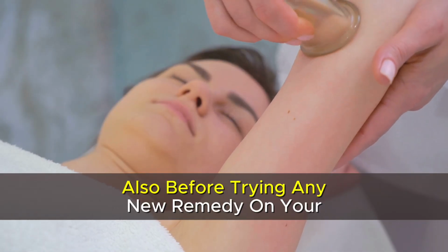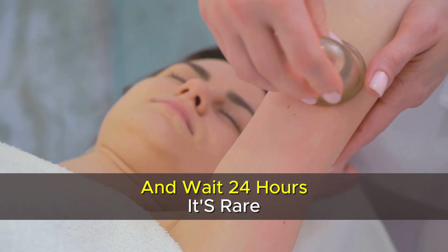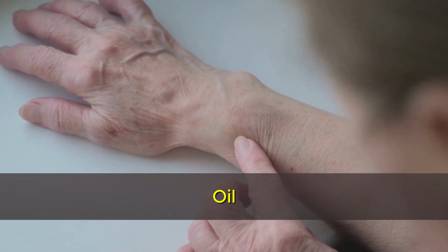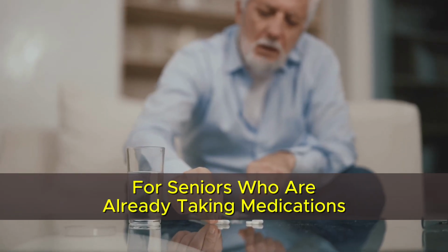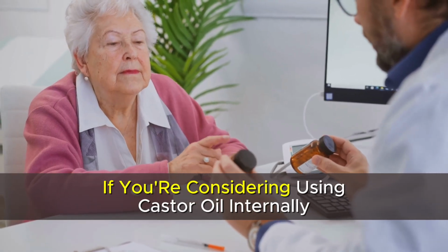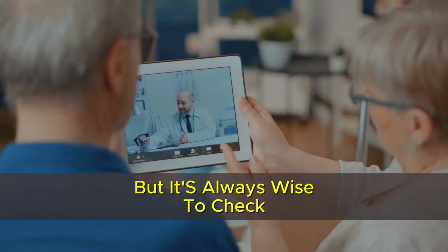Also, before trying any new remedy on your skin, always test it first on a small area of your forearm and wait 24 hours. It's rare, but some people do have sensitivity to castor oil, especially if they've never used it before. For seniors who are already taking medications or managing chronic conditions, especially if you're considering using castor oil internally, speak with your doctor. External use is generally safe, but it's always wise to check.